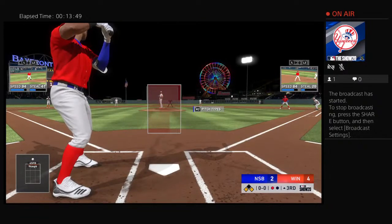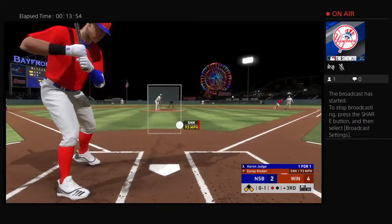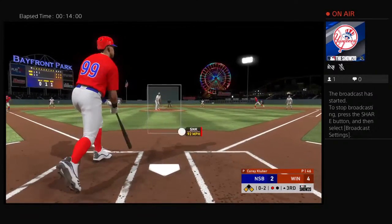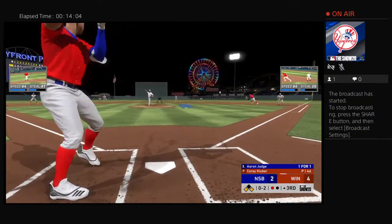Into the box now, Aaron Judge. And he's off to a hot start in this one. Homered his first time around. Flips the corner of the zone with a sinker for a strike. And he falls behind 0-2. Runners are at the corners with 1 man out.